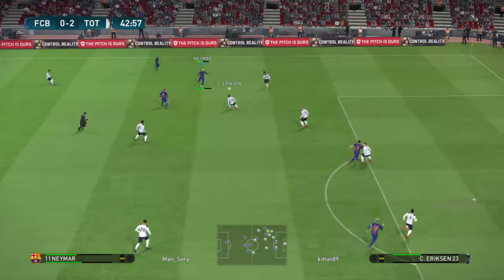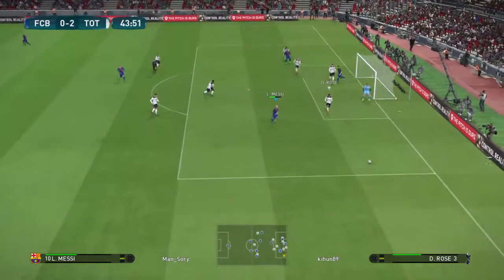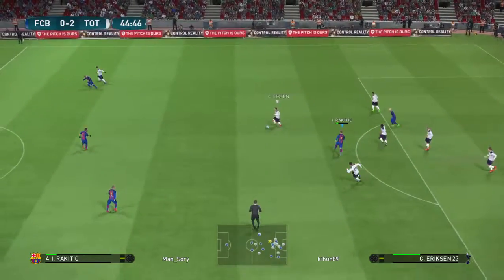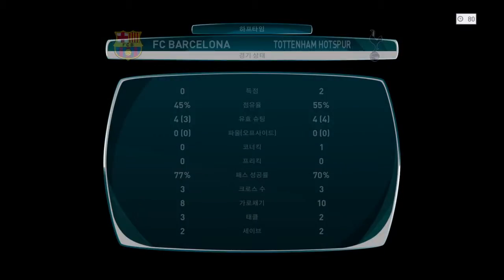Well, for me, that's just pure predatory brilliance. It's not so much the finish, but the way he read the situation when nobody else was even alert to it. It's fantastic. Well, at 1-0, this contest was still nicely poised, but now that it's gone to 2... And the first 45 minutes are up.